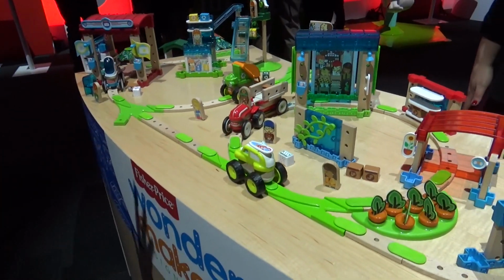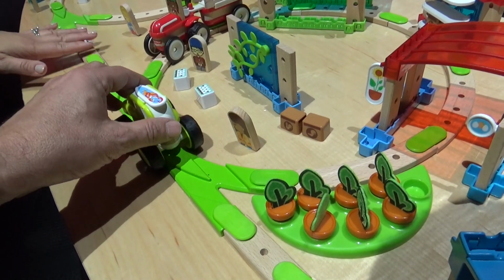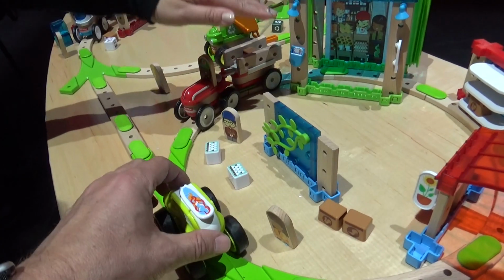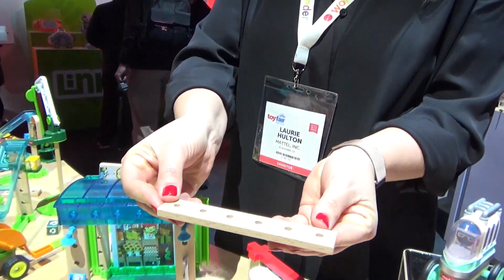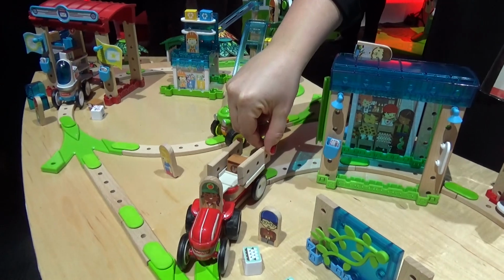And you're also going to see a lot of play value. So you can see when they invest in a track set, the children are going to be able to both build tracks and build buildings. This can be a piece of track. It can be the pillar of a building. It can be cargo on the trailer.